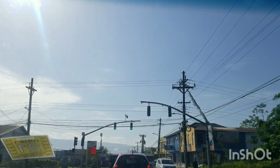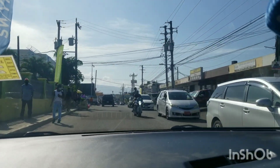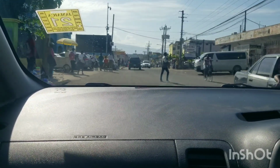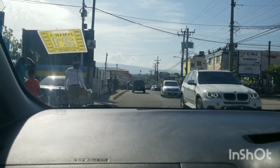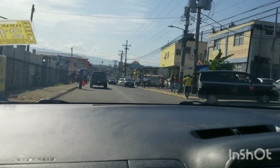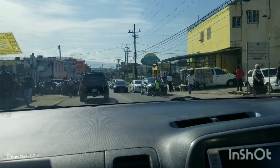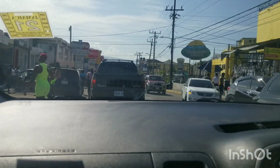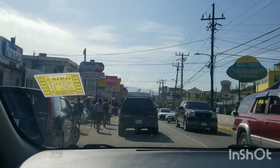So we are now in Santa Cruz. Santa Cruz is known for being the first town to have a KFC, but now, since a year and a half ago, we have one in Junction. Here in Santa Cruz we also have a market, a Juicy Beef, and also a Mother's.